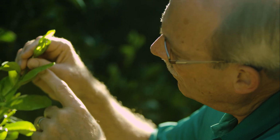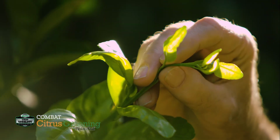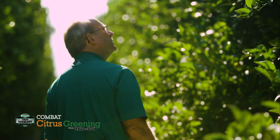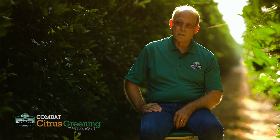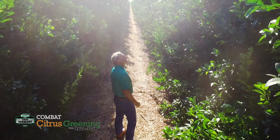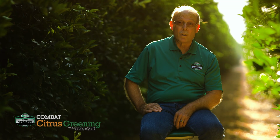Citrus greening is an interesting disease because early on it actually has a more adverse effect on roots than it does on tops. Early on the roots are degraded substantially. That makes it more difficult for the greening affected trees to take up nutrients and water. One thing that's been learned is that you can alleviate some of the adverse effects of greening by lowering soil pH.